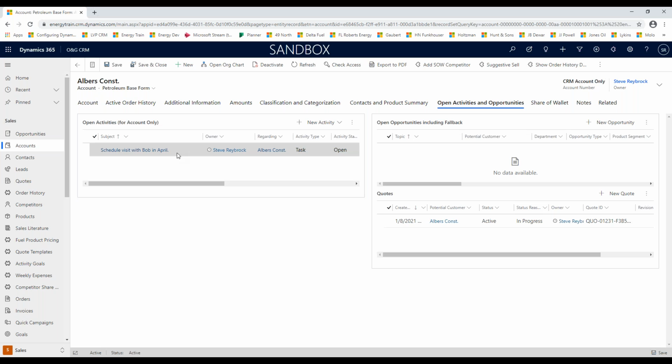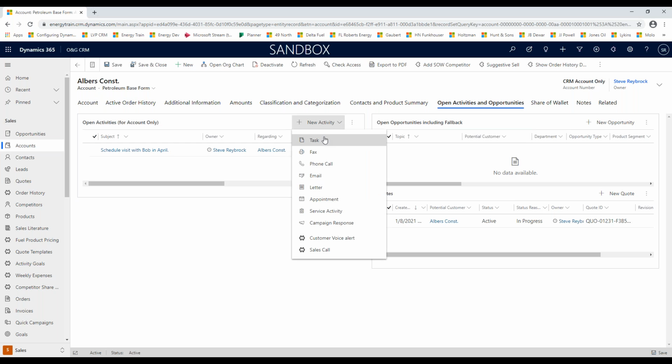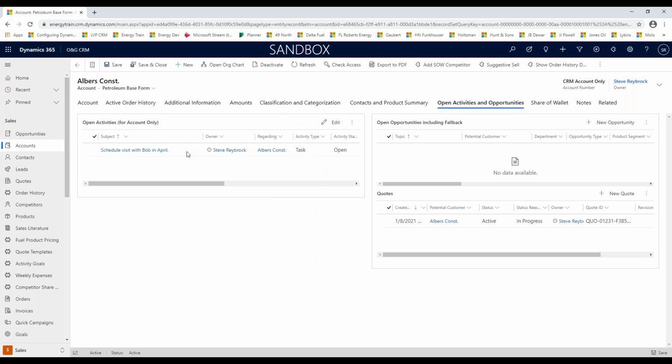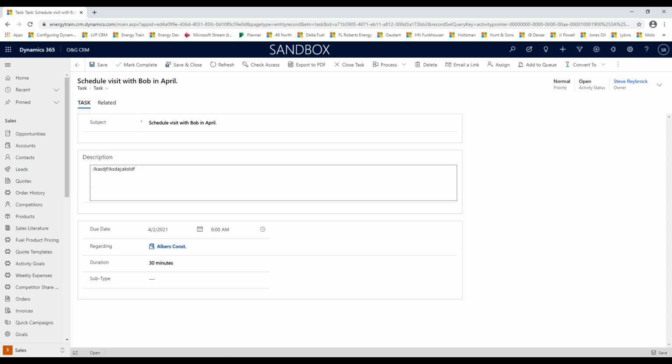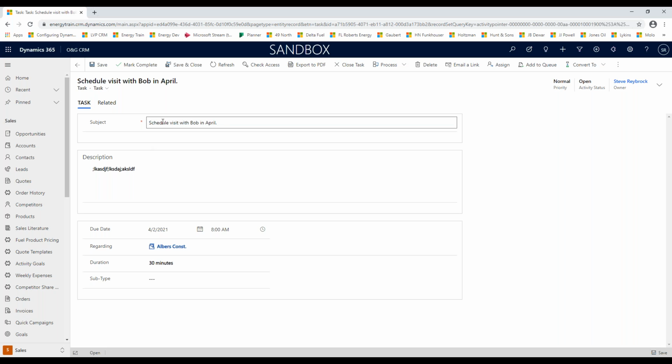So I actually created this one earlier, so I'm just going to save you making me type stuff. But if I went in to create a new activity, these are all the different activity types. And what I did before is I just went in and I got the screen that looked like this. So I created this activity called schedule a visit with Bob in April. So I just typed that in and I gave it a due date of April 2nd.